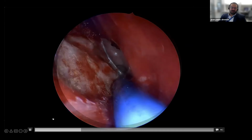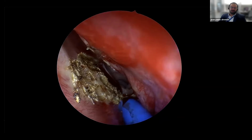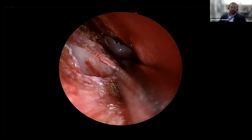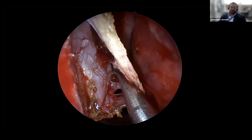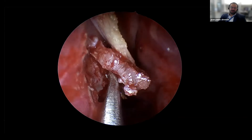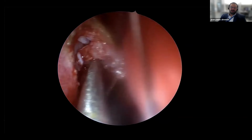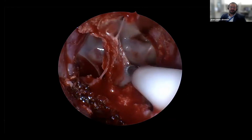In this case here, you see Dr. Donaldson is coagulating some of that top part of that area, and it's going to devascularize this posterior part of the septum, just to perform a posterior septectomy and provide us with access to work in a bimanual fashion. So you see the mucosa is being mobilized. And after she does that, you mobilize the bone part of the septum.